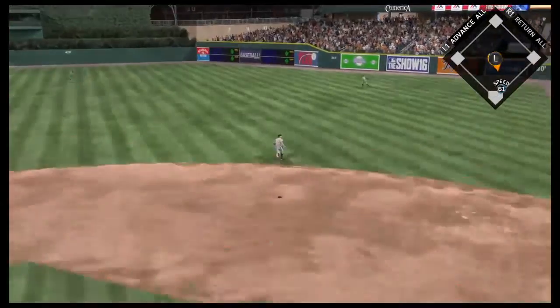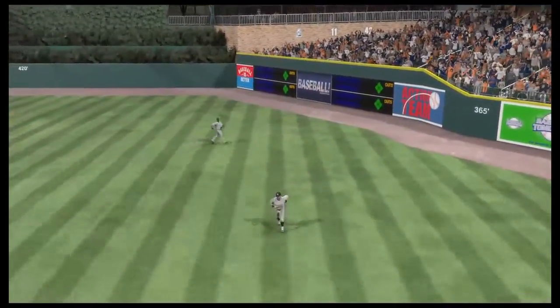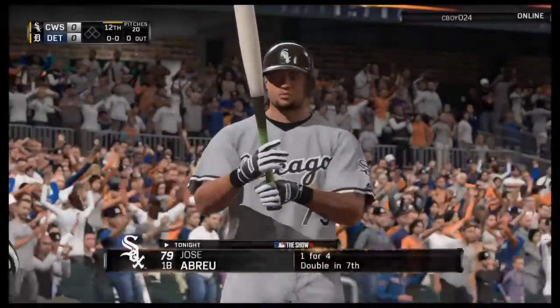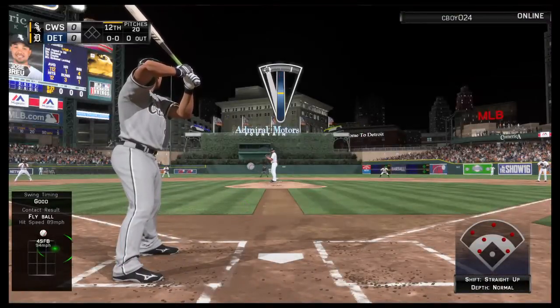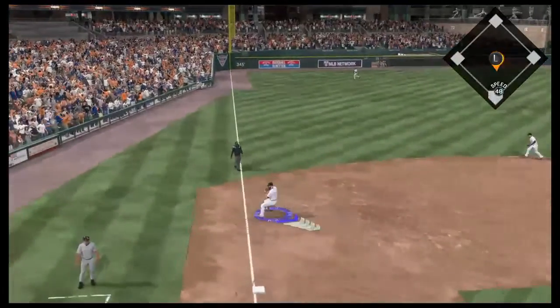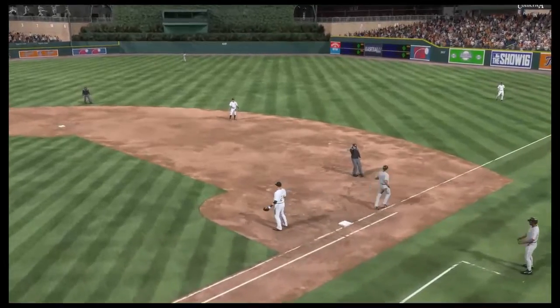He goes the other way as this is hit in the air toward the gap in right center. Eaton is there to make the catch, and that means we've got more base. Jose Abreu steps in to begin the inning. First baseman, Jose Abreu. Hit hard down the line. McGee has it and reins in one away.